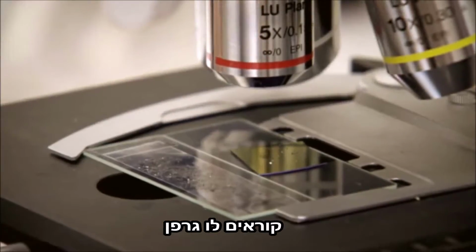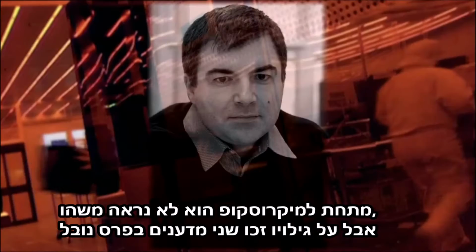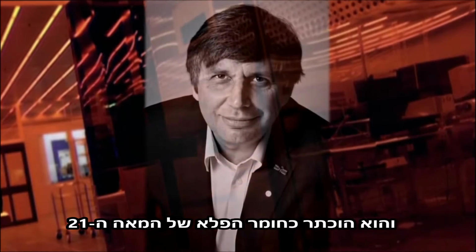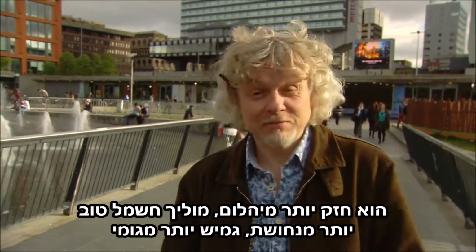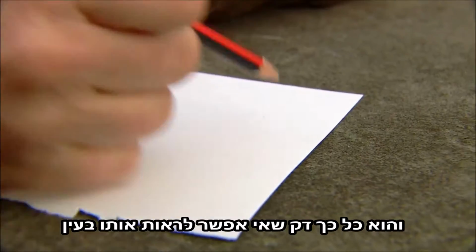It's called graphene. Even under the microscope, it doesn't look much, but it won a Nobel Prize for the two scientists who discovered it, and it's been lauded as the miracle material of the 21st century. It's stronger than diamond, more conductive than copper, more flexible than rubber, and it's so thin you can barely see it with the naked eye.